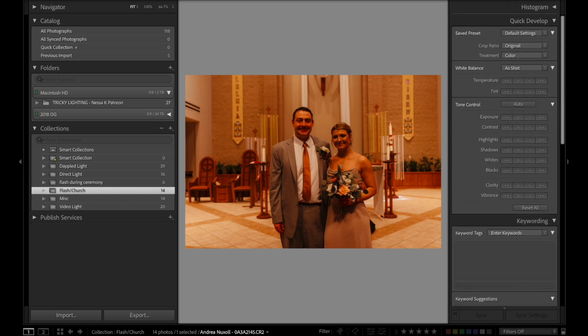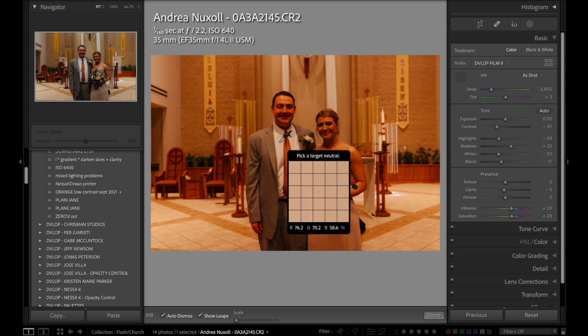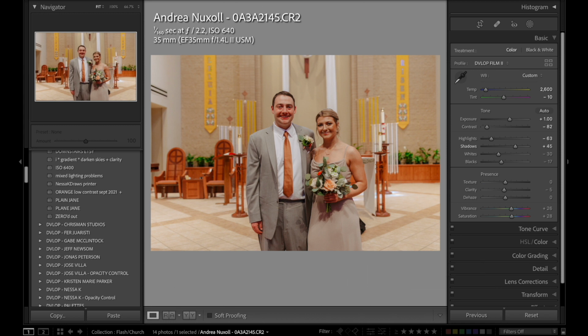I also received images like this that took place in churches, and I can show you how I would edit this image as I had it. I'm going to grab my little dropper. You can also hit W. I'm just going to grab some white off this guy's shirt and bring up the exposure. I'm going to drop the contrast, bring down the highlights, and bring up the shadows a little bit. This isn't going to be as drastic as when we were outside, but the lighting is pretty unflattering.